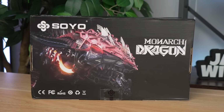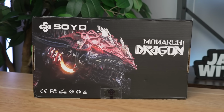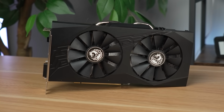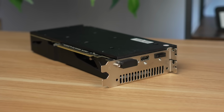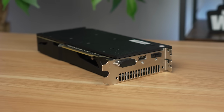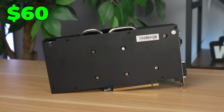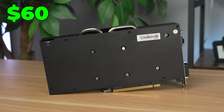You might have seen this in a couple of videos from myself and some other creators. It's a weird China-only card that has performance on par with an RX 570, but for under $100 from a normal retail site, it's basically all we can get. The performance is a little outdated at this point, but it does have 8 gigs of VRAM, so that will help it do a little bit better in modern games. I got this guy off of AliExpress for around $60, and for that price, it's absolutely worth it.